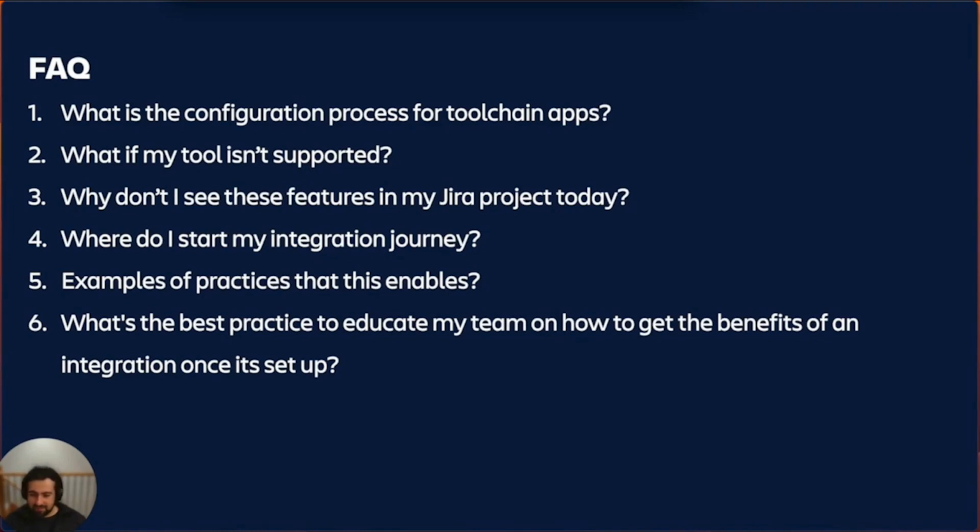Once you do that, and if you're not using the same CI/CD tool, I would probably recommend that as a fast follow. And then probably third, I would go with a tool like Figma or Miro. Another popular choice of tools is security and testing tools, which we hear really good feedback for those integrations.